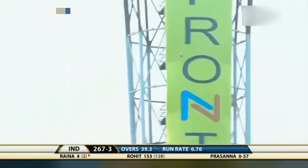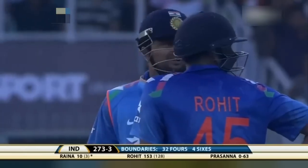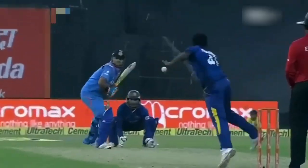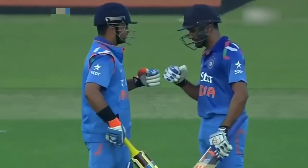This time he does. That's gone into the stands. If at first you don't succeed, try it again. The previous ball was tossed up, but this one much flatter. Raina makes contact. Bit of flight, try and deceive the batsman in the air. That's the way to go. 87 meters this time, the hit from Raina.